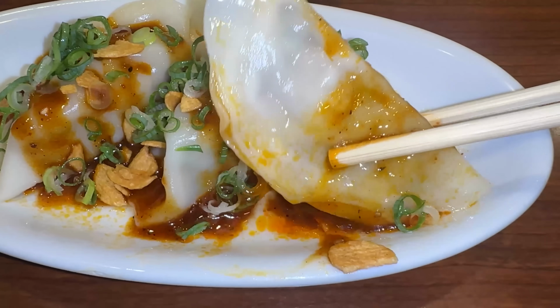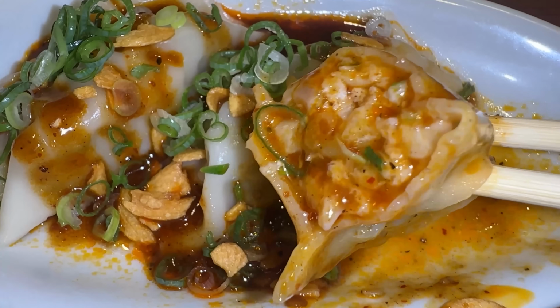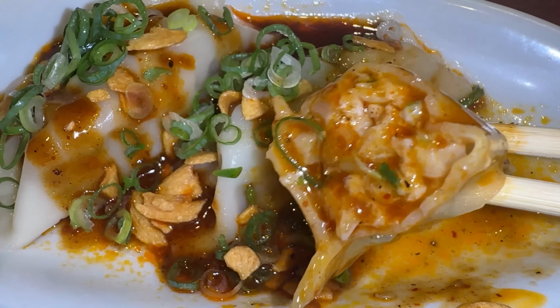Skin is very thin and light. Can't really taste too much of the pork. Definitely tastes a lot of cabbage in here. A lot of cabbage and a lot of ginger. A little sweet, definitely spicy, definitely nummy. Wish I could taste more of the pork though. Not bad.